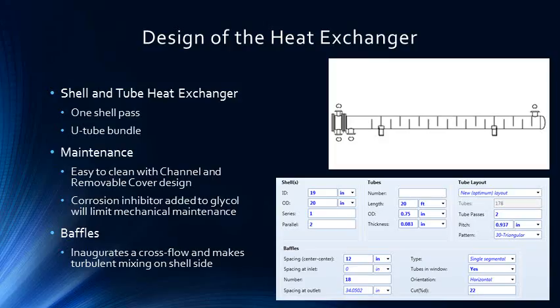The design of our heat exchanger is a shell and tube, one shell pass, U-tube bundle, seen in the figure to the right. The maintenance is easy, with channels to clean and a removable cover design. Corrosion inhibitor added to the glycol will limit the mechanical maintenance. Baffles induce cross flow and make turbulent mixing on the shell side. And we have 18 baffles spaced 12 inches apart, center to center.